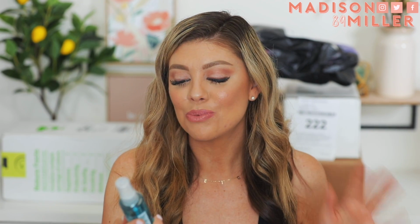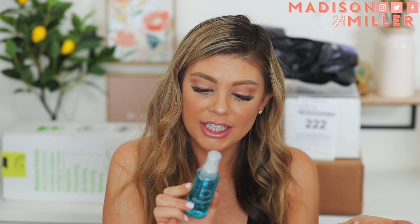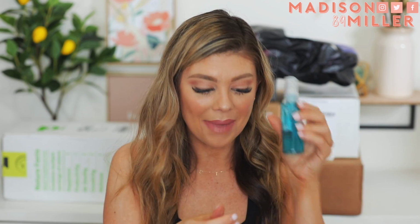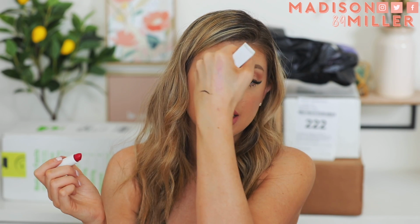And then we have brush cleaner and disinfectant spray right here. This is awesome. It says spray on instruments and allow to soak for 10 minutes, rinse and dry tools after disinfecting. It's amazing. I can't wait to use that. We also have some Cleanse It Off wipes, which I love. And they sent over their Perfecting Puff. And then last but not least, they sent over their lip balm in Rose. And it's just a really nice little tint on your lips and is very moisturizing. This is another great product to leave in your bag at all times.